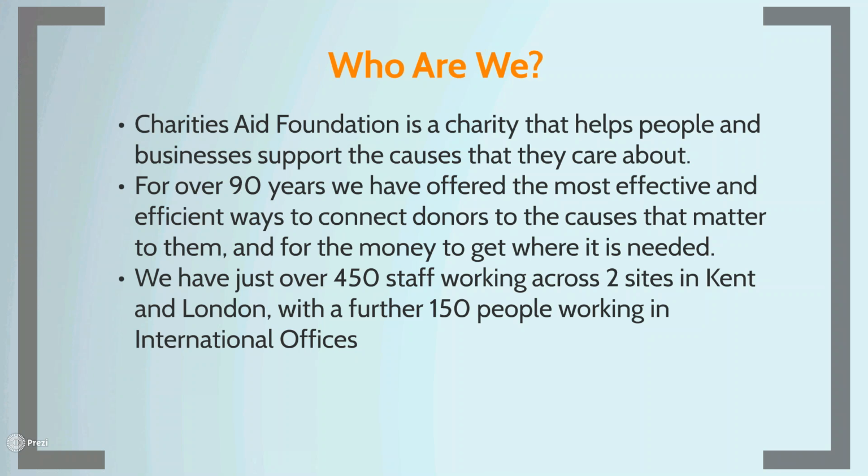We also have our sister company, CAF Bank. We've recently started advertising on Smooth FM and Heart, for those of you who are listeners on those channels. We are a bank for charities and not-for-profit organisations. So we are dedicated to serving those sectors and providing banking services with benefits that you would want, such as confidence that your money's safe and that any profits are reinvested in the charity sector. And that's managed by a UK call centre, which is in Kings Hill, as is the Charities Aid Foundation call centre, also in Kings Hill, which is near Maidstone in Kent. And where I am today.